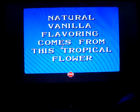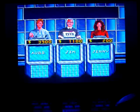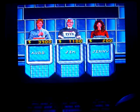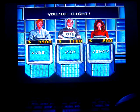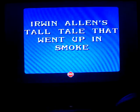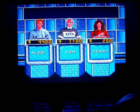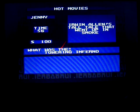The answer is Natural vanilla flavoring comes from this tropical flower. What is the orchid? Yeah. Hot movies, 100. The answer is Irwin Allen's tall tale that went up in smoke. Oh, Jenny, you locked me out. The Towering Inferno. I knew that one.